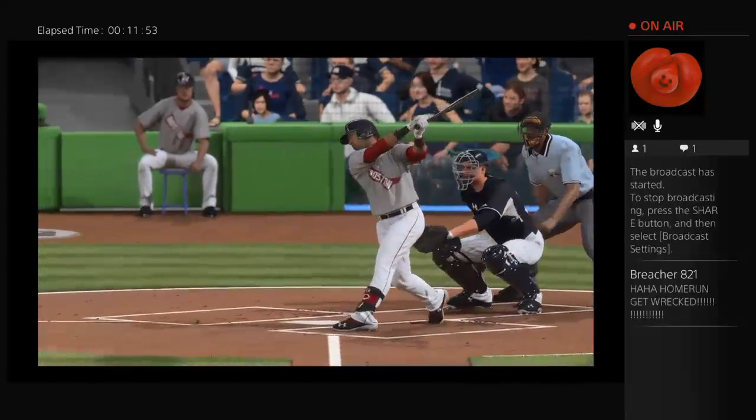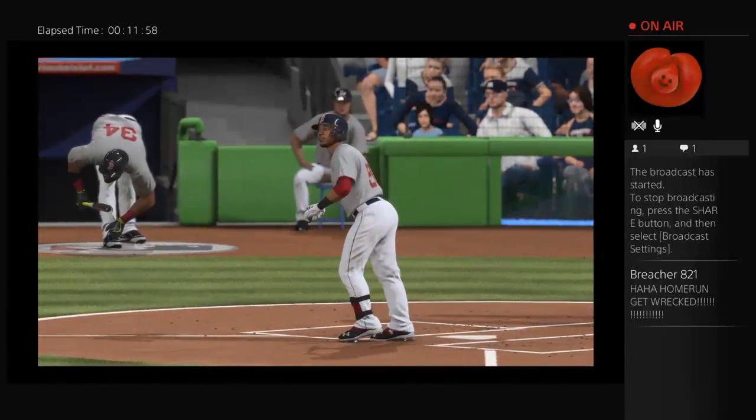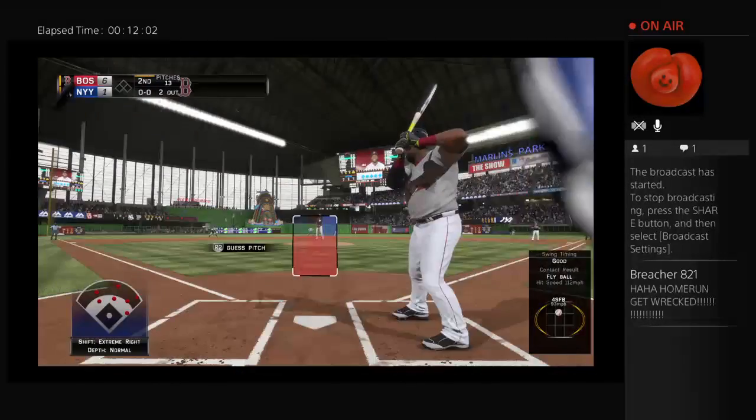That pitcher's got to be thinking, how can I throw a pitch like that in this situation? That thing was so right down the middle, it absolutely got hammered, and he knew it as soon as he let go of it.